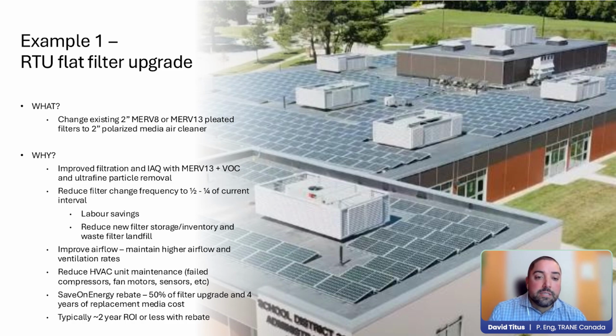You have an existing flat 2-inch, might be MERV 8, might now be MERV 13 filter. And those again might be changed quarterly, twice a year, depending on the school board. I've worked on a lot of projects where we've been able to replace that with a standard 2-inch polarized media air cleaner that fits right into the existing filter rack.